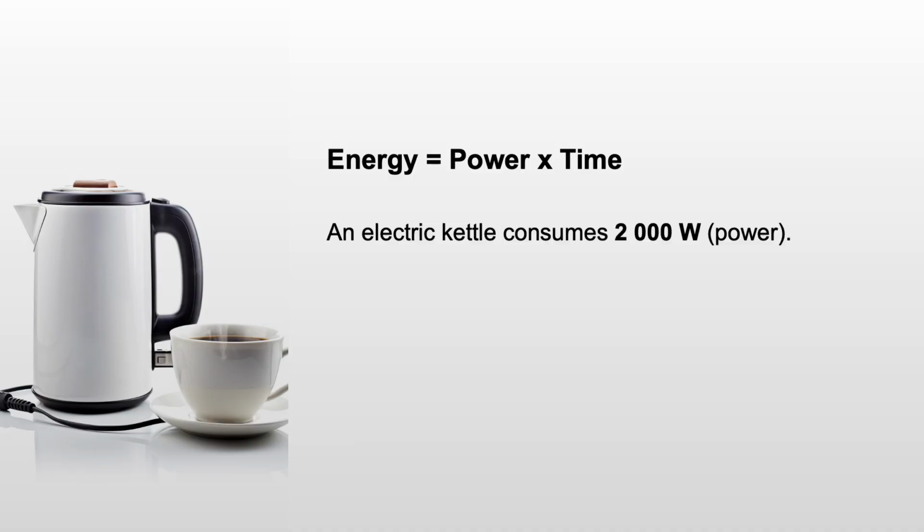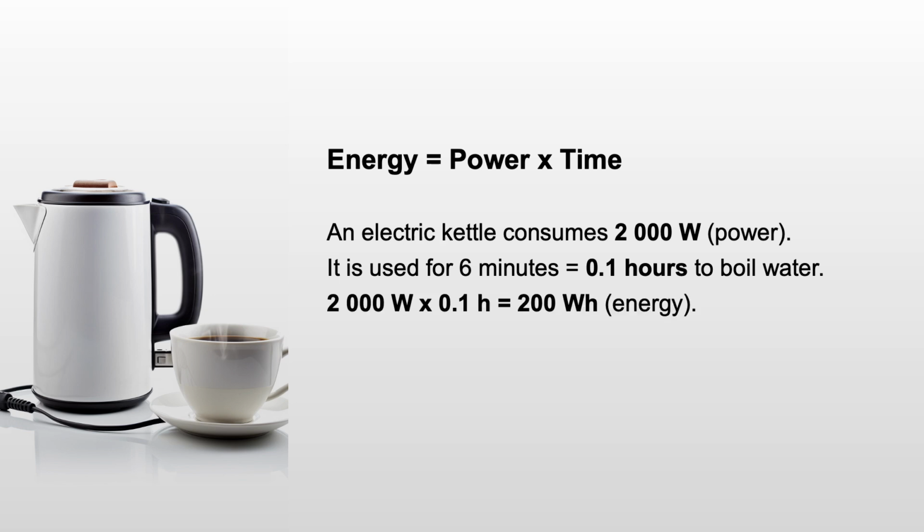So let's ponder this over a cup of tea. An electric kettle has a power of 2000 watts. It is used for 6 minutes, that is 0.1 hours, to boil water. Now by multiplying the power, that was 2 kilowatts or 2000 watts, by time, 0.1 hours, we get energy. In this case, 2000 multiplied by 0.1 equals 200 watt hours. And please note that the units were also multiplied. This is important. So watts multiplied by hours is watt hours. So we use 200 watt hours or 0.2 kilowatt hours to boil the water.